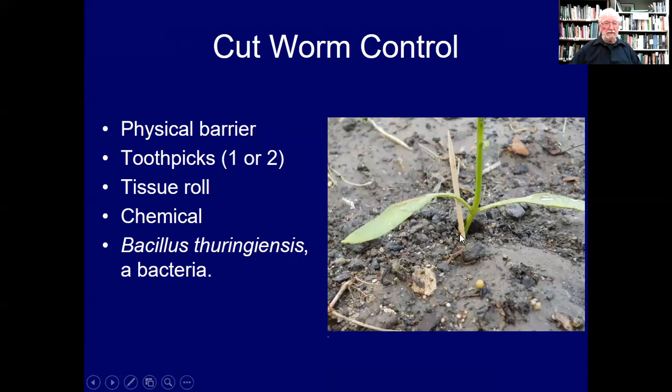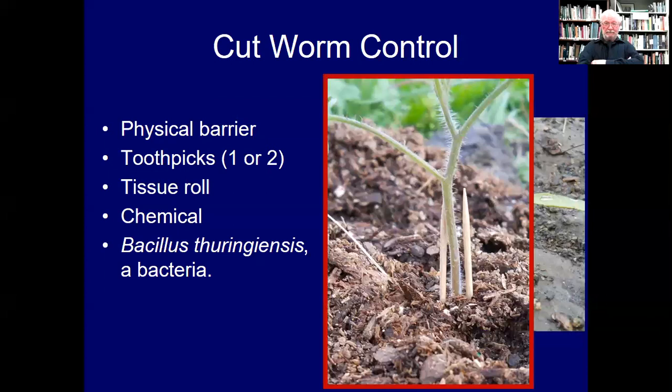So let's try to do something to prevent that. Let's take one toothpick and put it right down the side of it, because that worm has to get around that plant. That's a physical barrier. Now I'm the guy with two insurance policies, okay? So I got two toothpicks. I don't want that cutworm cutting down my plant.